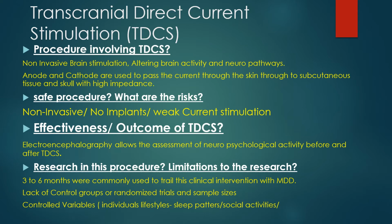The procedure has been shown to be safe with minimal risk and the benefit of being non-invasive. Risk is more likely to be minimal due to the low current that is used to stimulate the activity in the hippocampus and the prefrontal cortex of the brain. The effectiveness of transcranial direct current stimulation can be measured through electroencephalography. This procedure allows the assessment of the individual's neurophysiological activity before and after transcranial direct current stimulation.